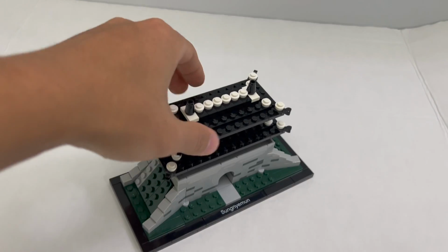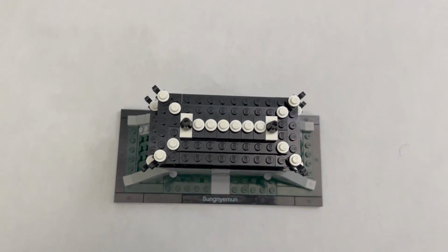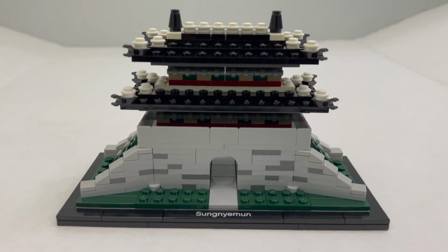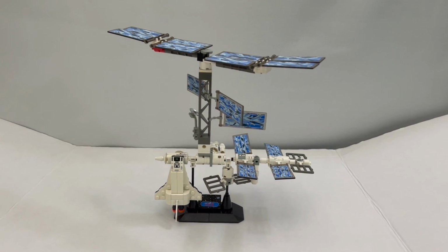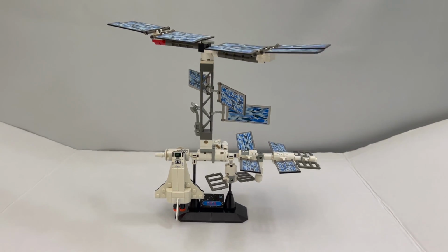The really big special thing about this is of course the printed tile, which is exclusive to the set obviously, as well as just the general construction of the build itself. I probably could have built this from bricks and pieces, but I did want the printed tile, so here we have the set. And then moving on, we have the LEGO International Space Station.